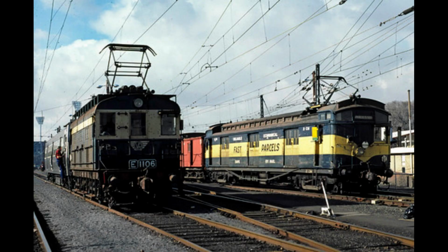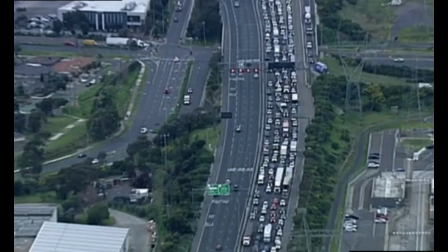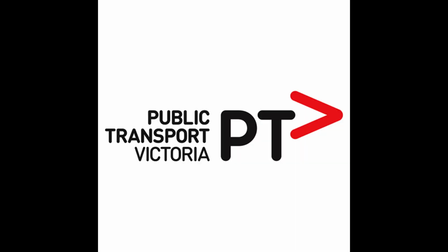Was closing Jolimont Yards a good idea? The closing of Jolimont Yards was a pretty good idea. Having the main rail yards in the city centre when most rail workers don't live in the city is a pretty bad idea, because most rail workers would have to drive to the city, causing a lot more traffic in the inner city, which is literally what public transport is trying to reduce.